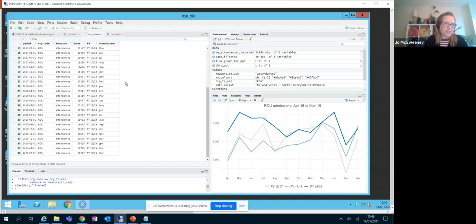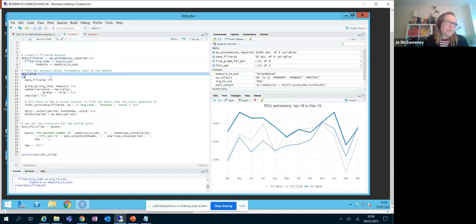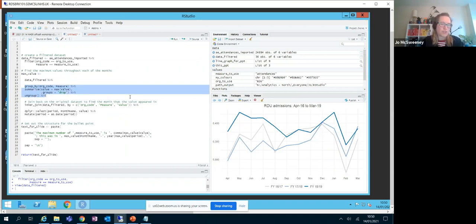This is all the RDE attendances right from financial year 16, 17, 18, 19. So this is the data set I'm using for it. I'm going to find my maximum value. I might be interested in the peaks or the troughs. So going to do exactly the same, use the little group by, but now I'm not interested in the period because all I want to do is, for this measure, find the maximum value. I've realised we've only got one measure and we've only got one org code. So actually this particular code is apparently redundant. Apologies for that. It's a little bit of redundant code in there. But it just ensures that if I've missed anything in terms of A&E type, it means it's all, there we go, all done.